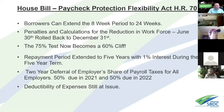For anybody who hasn't been paying attention, the House passed a recent act called the Paycheck Protection Flexibility Act, and this was just passed last week. This morning, the Senate said they will be taking it up and will most likely approve the House bill, which is good news, because that means they're most likely not going to try to create their own bill, and will in turn just approve the House bill. Whether it comes to be exactly what the House is, I don't know, but there's some really cool stuff in here. So I'm just going to go over this real quick so you're updated on what's going on. For one, borrowers can now extend their 8-week period out to 24 weeks, which is great news.